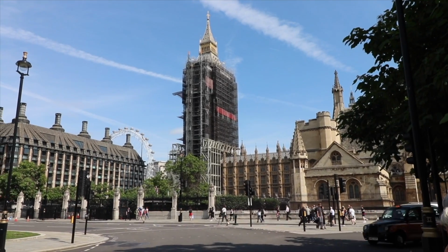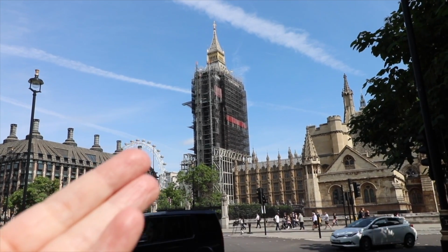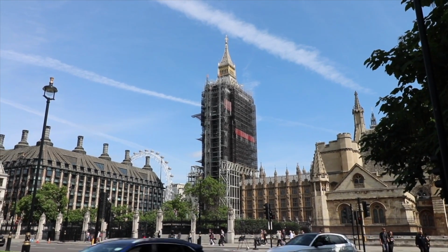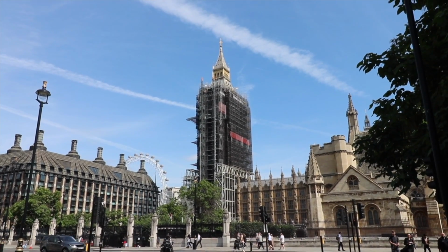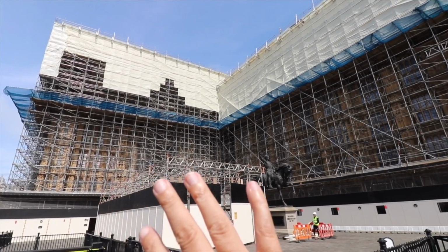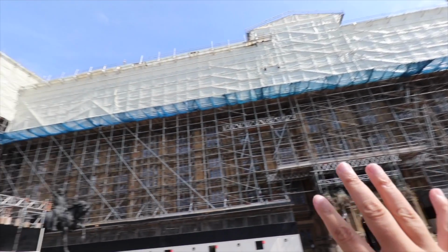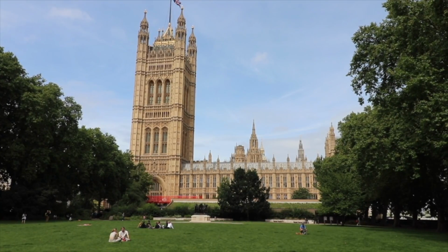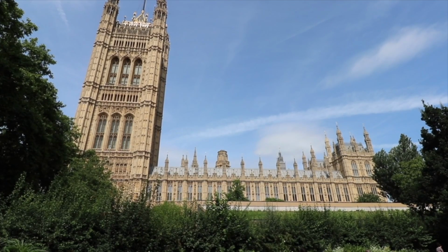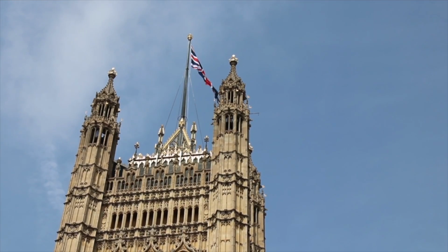Oh, look at Big Ben, so poorly still. I swear, this has been like this for about 3 years, still being reconstructed. But once it's done, I'm sure it's going to be returned to its former glory. Actually, it's not even just Big Ben, it's the whole side of the Houses of Parliament here. Yeah, this is not a good time to come visit. However, we did end up finding the Victoria Tower Gardens, which has an unobstructed view of the Houses of Parliament, and where we end this video.